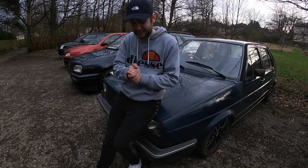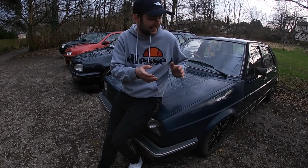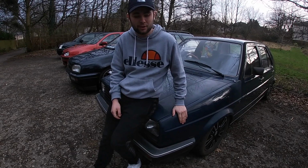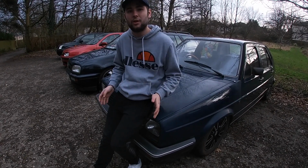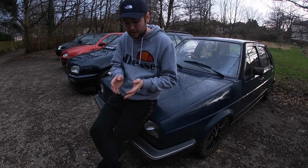Okay guys, and finally we've got my project Mk2 Golf. Get the stick off it. What we've got here is a 1985 Mk2 Golf. They introduced Mk2 Golfs in 1983, and for the first few years they were called the Type 19 variant.